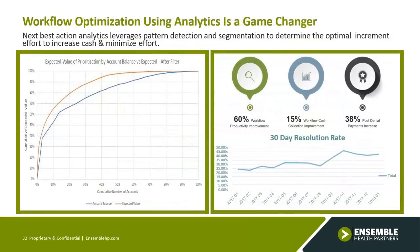So let's look at some of the results. On the left side of this slide, you'll see what happens when you re-rank accounts based on more of an analytic approach. The blue line shows accounts ranked based on account balance, and the red line shows accounts ranked based on expected value. And you can see how the curve moves up, so more cash is collected more quickly.